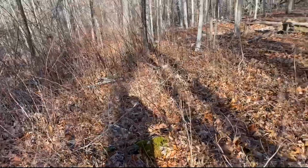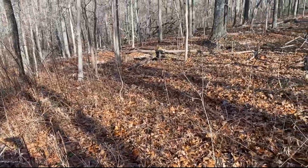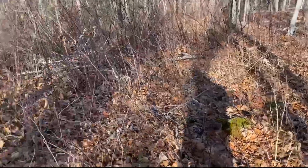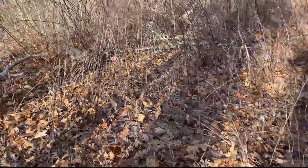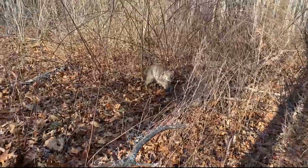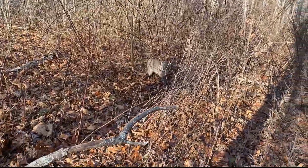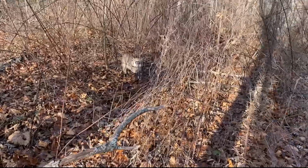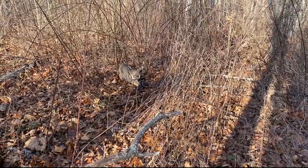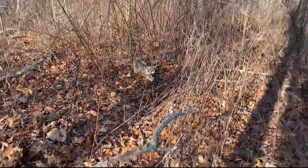So once again, we're walking all over the place from that trap up there, and couldn't find it. And here's what we have, another bobcat. It's bobcat number 8 for the season. This is a good one too. It's a big one. Big old head on him. Yeah, it's a really good one.